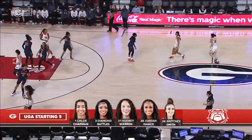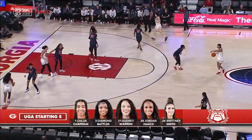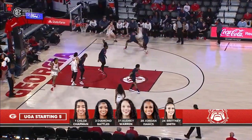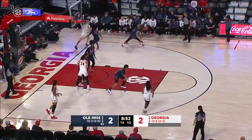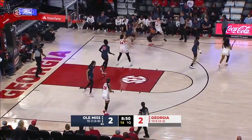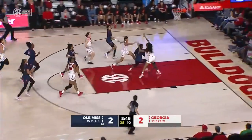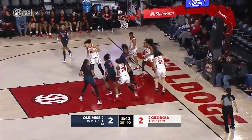And here's the starting 5 for the Lady Dogs: Chapman, Battles, Warren, Isaacs, and Smith. Lady Dogs 8-2 here at Stegeman Coliseum. 1-1 in the conference here at home. Ball stolen away by Myah Taylor, the Mississippi State transfer, going coast to coast and gets the layup.